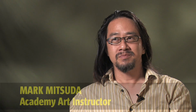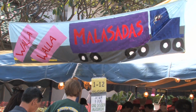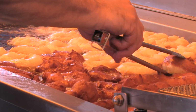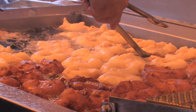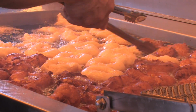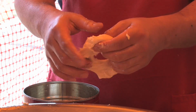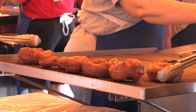When I think about Carnival, I always think about the Malasada booth. And you think of these little pieces of dough that get put into these big vats of oil. Through the cooking process, they're suspended in the oil, and there are all these bubbles that come off of them. It's almost like this magical process where you see these little lumps of white dough turn into these golden malasadas that people take out.